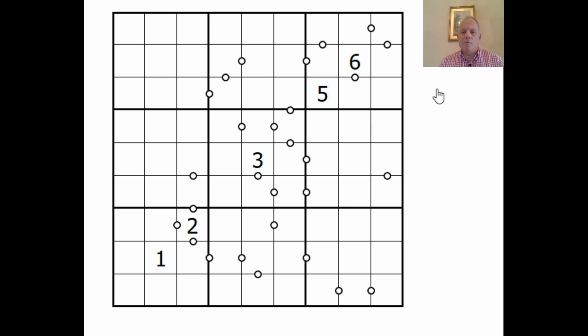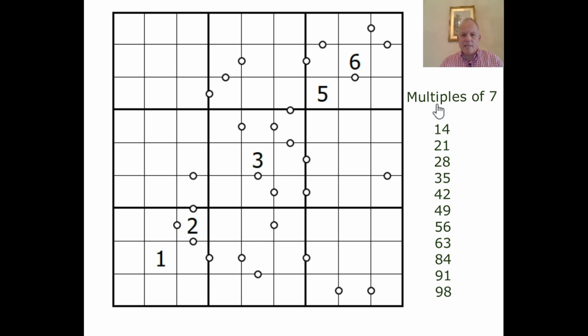Now, I think it really helps with this puzzle to have a list of the multiples of seven available. And as you can see from the list, there are only 11 possibilities. Now, that sounds like quite a wide field, but for instance, there's only one number beginning with 1, 3, 5, 6, or 8. There is only one double-digit number ending in, for instance, 5, 2, 9, 6, or 3.